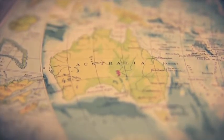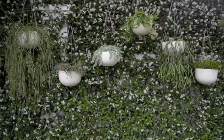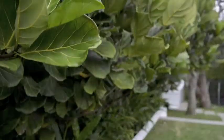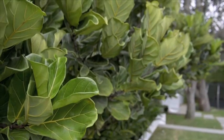Randwick is a suburb located 6 kilometres southeast of Sydney's CBD. It's perfectly located between Sydney's eastern suburbs beaches and the city and provides that perfect lifestyle balance, whether you are a young single or a family with kids.